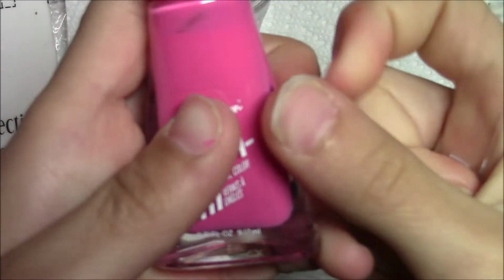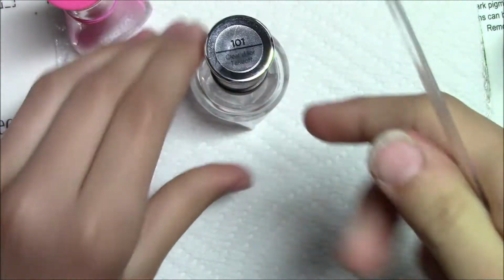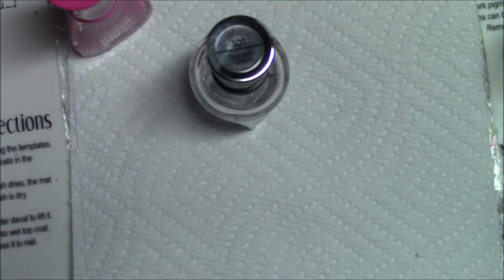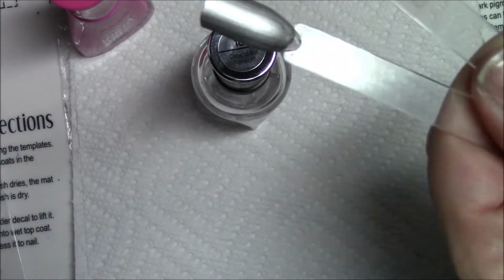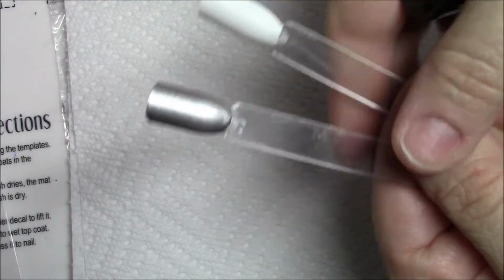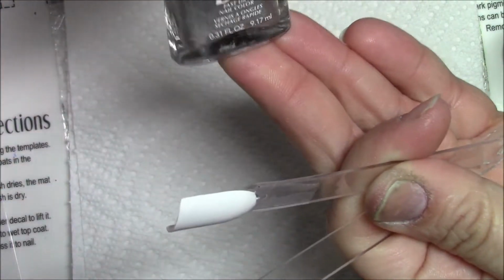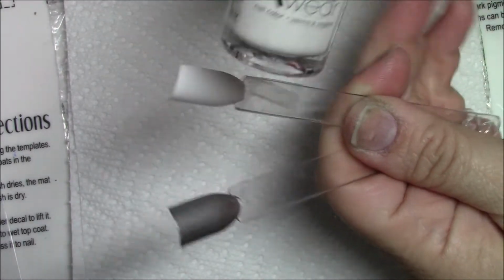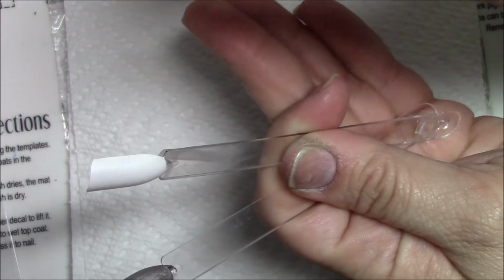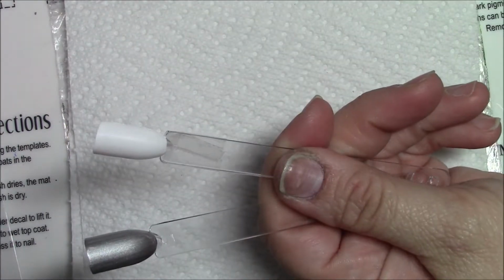I used this pink, Pepe Le Fuchsia, and the clear coat, and she did that on all of her nails. Yep. And then for mine, on two, I used this silver called Silver Sweep by Sally Hansen, and the white is the Sally Hansen Extreme Wear. I did that on 3 nails.